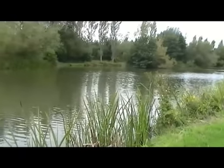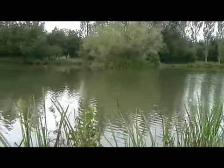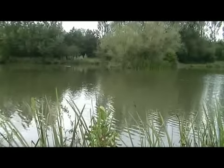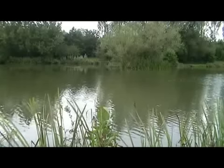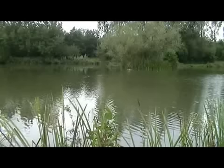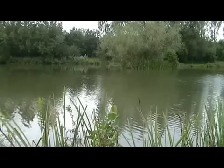But there's quite a lot of fish moving. You can see them up in the upper layers of the water when the sun comes out. I do know of an 18-pounder that was caught here a couple of weeks ago, so there are some decent fish in here to target. Pretty unknown though really to me at the moment. We'll find out. Hopefully later in the day.